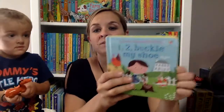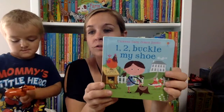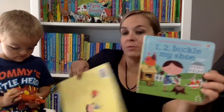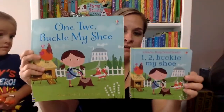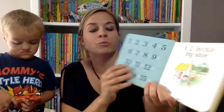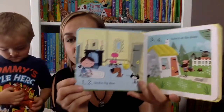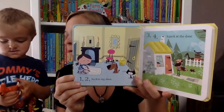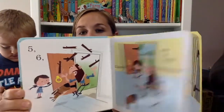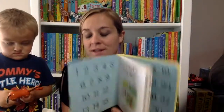Here's the very first book in this series they've just come out with. It's the baby board book series, and it's called One, Two, Buckle My Shoe. We actually have this as a picture book, so here's the size difference. This one's all paper and this one is just thin cardboard pages, so perfect for little hands to discover and look around. 1, 2, buckle my shoe. 3, 4, knock at the door. It's a nice play on the little rhyme, and it also has all the numbers so you can teach them to count to 30.